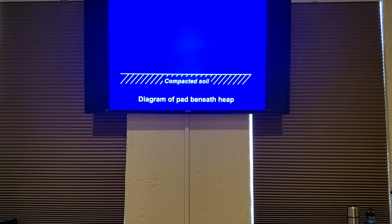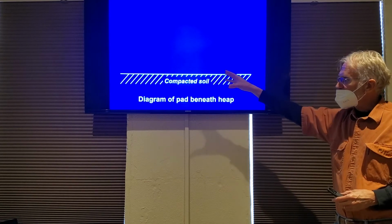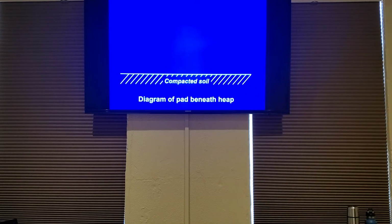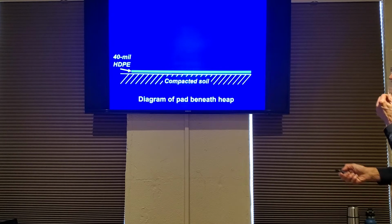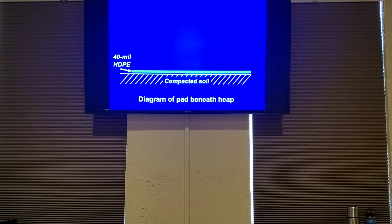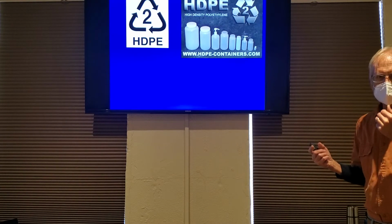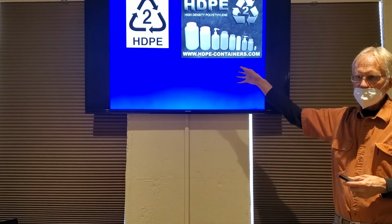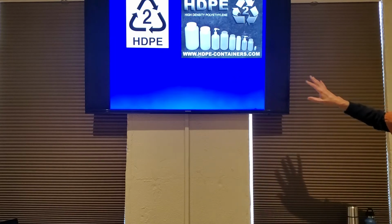So, in cross-section, what you start with is going out and removing all the vegetation, and then you compact the soil very nicely, just like you do for any other construction project. On top of that, the lower liner was a 40 mil, that's the thickness of it, 40 mil HDPE. That may sound like a really weird abbreviation to you, but you're already familiar with HDPE, because that's number two plastic. All of those kinds of containers, milk jugs, they're all made out of that number two plastic, high density polyethylene.